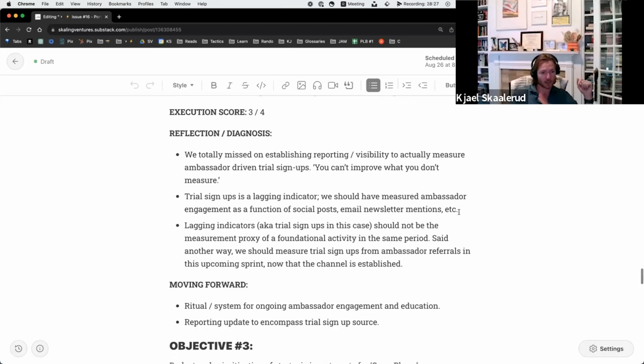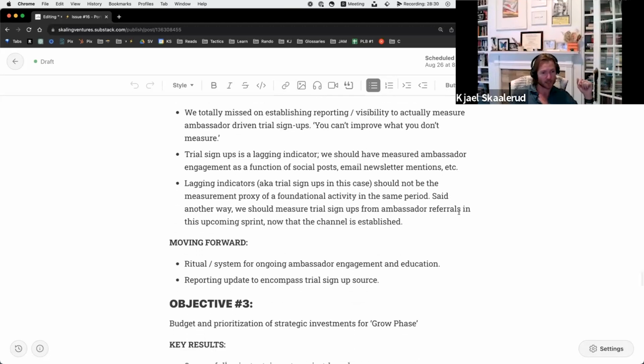So again, you want to be super thoughtful with that scorecard because it's going to motivate a lot of thought and energy. We touched on this: trial signups is a lagging indicator. So it would have been way smarter to stand up all this ambassador enablement and shoot for 30 social posts or something, and measure the leading indicator, which is them actually acting on the enablement to get the word out. Then think about the actual outcome you're after, which is trial signups, AKA paid users, and measure that in the next OKR. Again, these things are iterative and they stack together, and ideally you're building momentum.